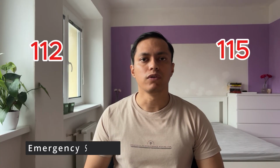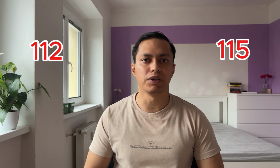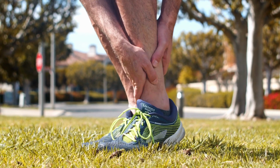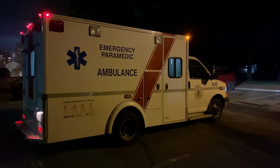You can dial 112 for general emergencies and 115 for direct medical emergency like an ambulance. Example, if you sprain your ankle while hiking, call 115 for an ambulance or visit the nearest urgent care.